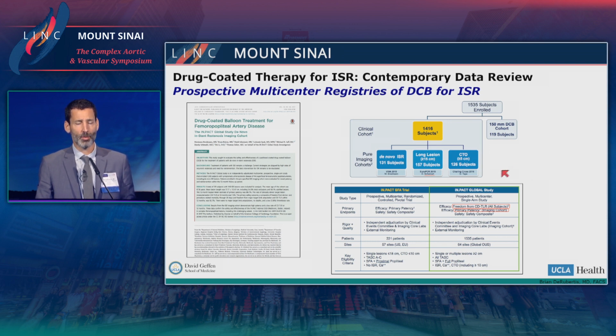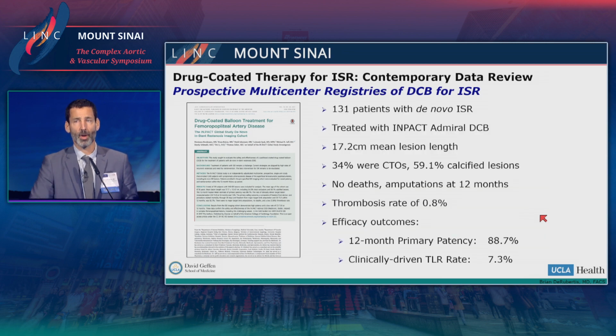Included in that was a de novo ISR cohort of 131 subjects. And I point this out just to say that in terms of all of the other core lab adjudication and sort of the rigor of the trial, this was very similar to the randomized trial. And so I think that's why this is a helpful registry to use to evaluate how these devices perform.